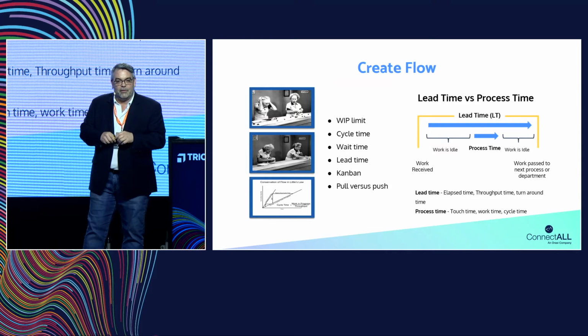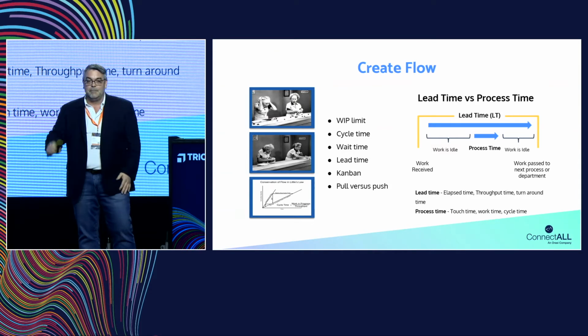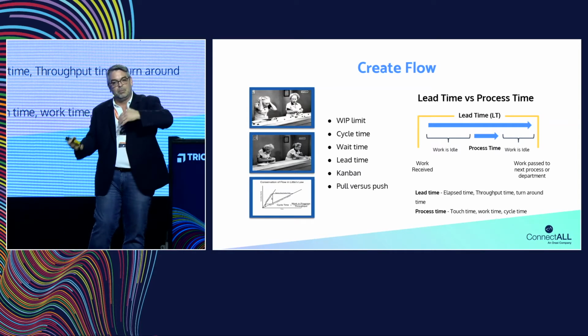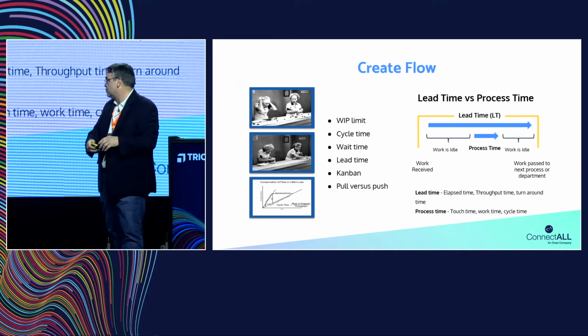And we'll talk a little bit about that as well. And there's different ways of measuring that. WIP limits is what I'm talking about. Cycle time, lead time, Kanban, all these things help you look at how to implement what you're trying to implement, and use this to accomplish your goals.